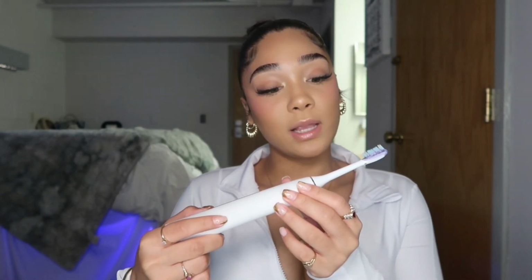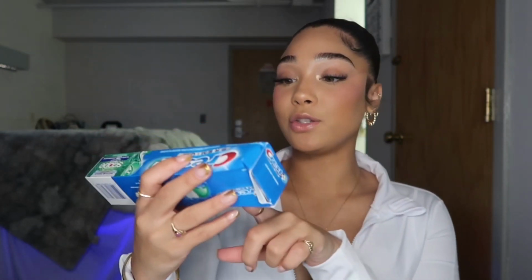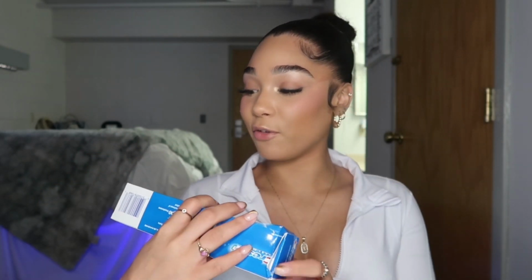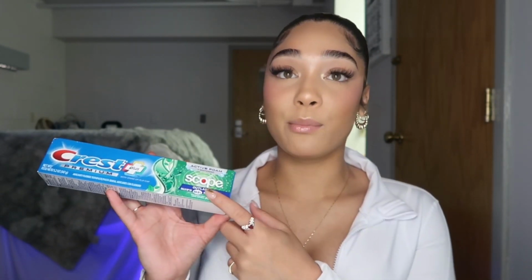This is called the Philips Sonicare toothbrush. I think I got this from Costco, but I've had it a while, so I'm not completely sure where I got it from, but I definitely recommend you guys to go get an electric toothbrush for sure. And then the toothpaste I use is this Crest White toothpaste. This is the Scope flavor, I think. I don't really know. It doesn't really say a flavor, but it's the Scope kind. It's green. I know they have a blue kind and some other kinds, but honestly, I feel like this keeps my breath the mintiest and just smelling really fresh and very refreshing.